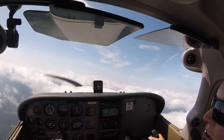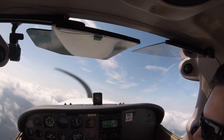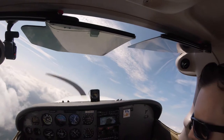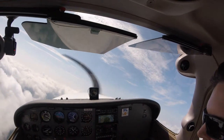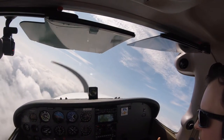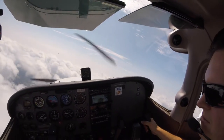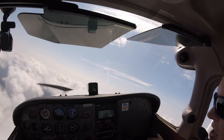Don't worry. But what we are going to do is I'm going to kind of get us into that situation where we could be entering a spin, and I want you to practice pulling the power to idle, the rudder opposite, the aileron neutral, and the yoke forward. We can do it as slow as we need to. Right, I would like to go slowly on that. Okay, so let's do it together first.